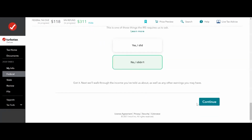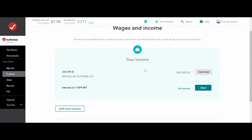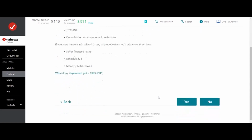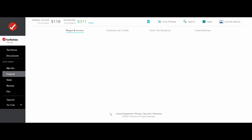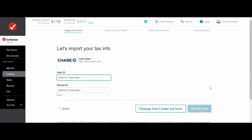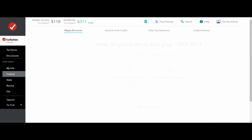No foreign bank accounts. Okay, so we are gonna wrap it up. This is interest on 1099-INT, and that's because I put down that I have a bank account. So did you receive any interest income? And God knows, unless you've got thousands and thousands of dollars in your, let's go with Chase, unless you've got thousands of dollars in your bank account, you're not going to get that much interest, or you've got a really great bank. And if you do, let me know what it is so I can go make an account. Because I'm not going to pull information, which you could if you have your user ID and password. I'm just going to change how I enter my form.